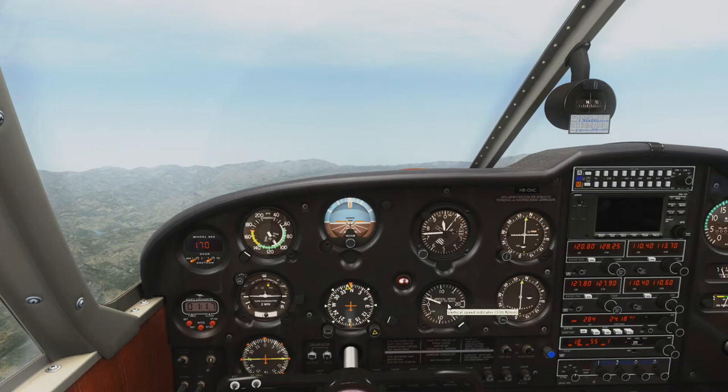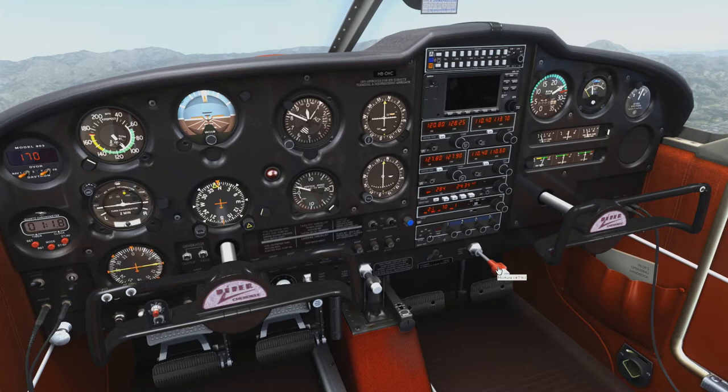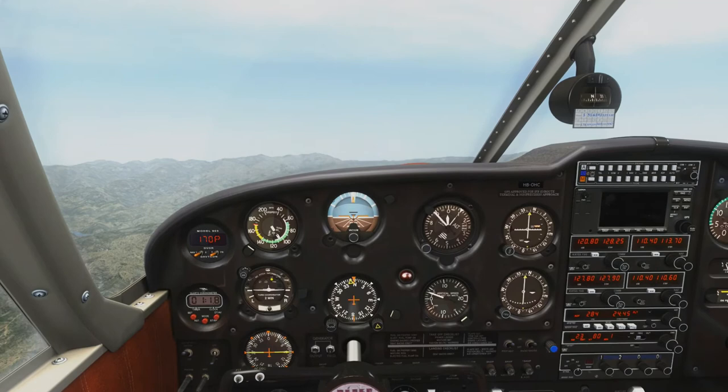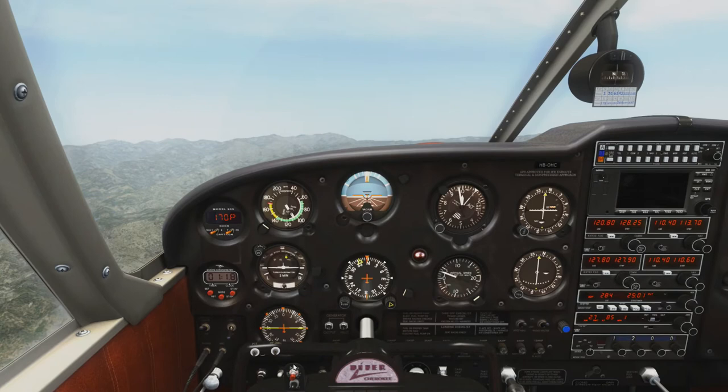Yeah, see? Well. Not really. So I'll hit the trim one more time. I just don't want to get into the trim wars. 1367. Alright, we're past it. .335 heading mode.